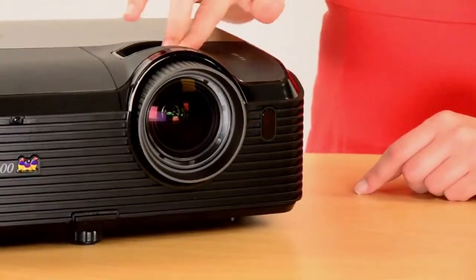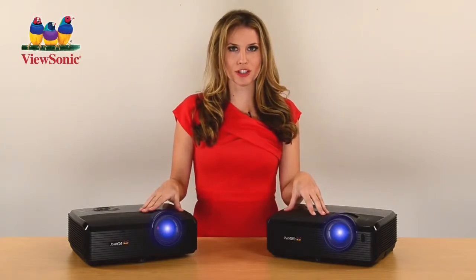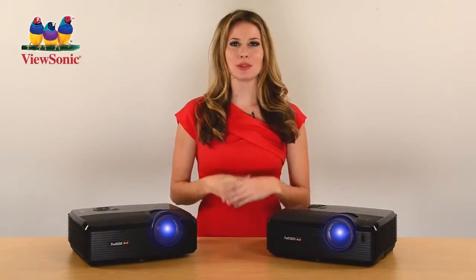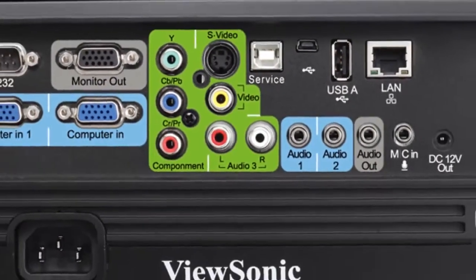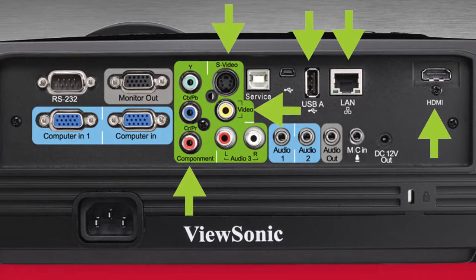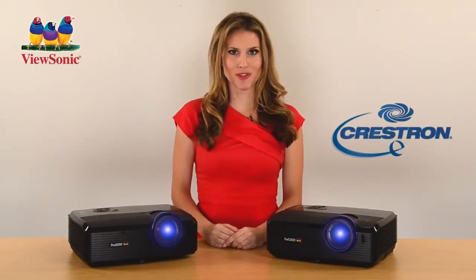Equipped with a 1.5x optical zoom lens for a wider throw ratio, both of these installation projectors provide flexible mounting capabilities for any size venue. And as with our entire Pro8 series of projectors, the Pro 8600 and Pro 8520HD include a wide range of connectivity options, including HDMI, LAN, and USB display, optional Wi-Fi, component, composite, and S-video, and dual VGA. Plus, you can remotely control and manage these projectors with the Crestron LAN control software.